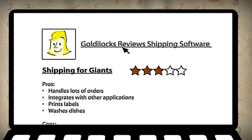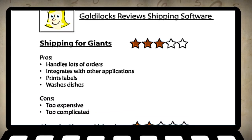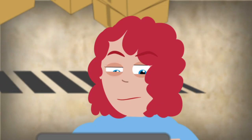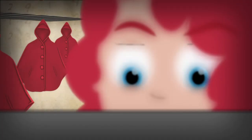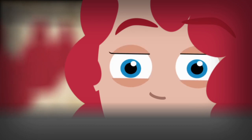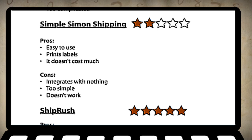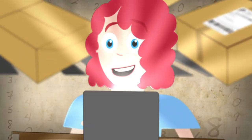One solution seemed like it required a master's degree to use. It was for large businesses and was too expensive and too complicated. Another application lacked the key features she needed, like customizing emails or integrating with her bookkeeping system. This solution was too simple. Then, she discovered ShipRush, and it was just right.